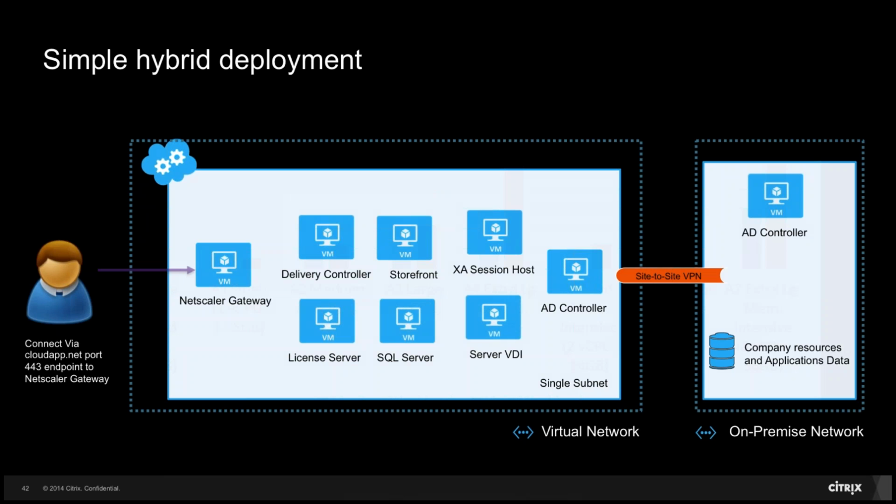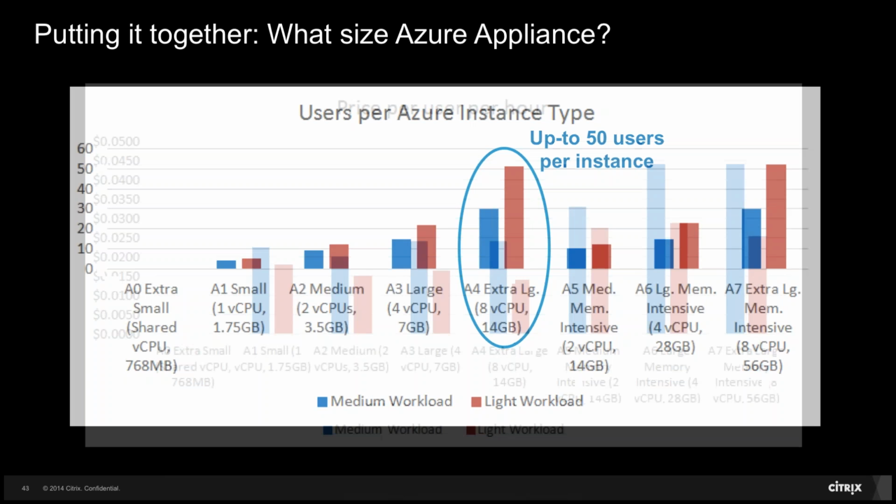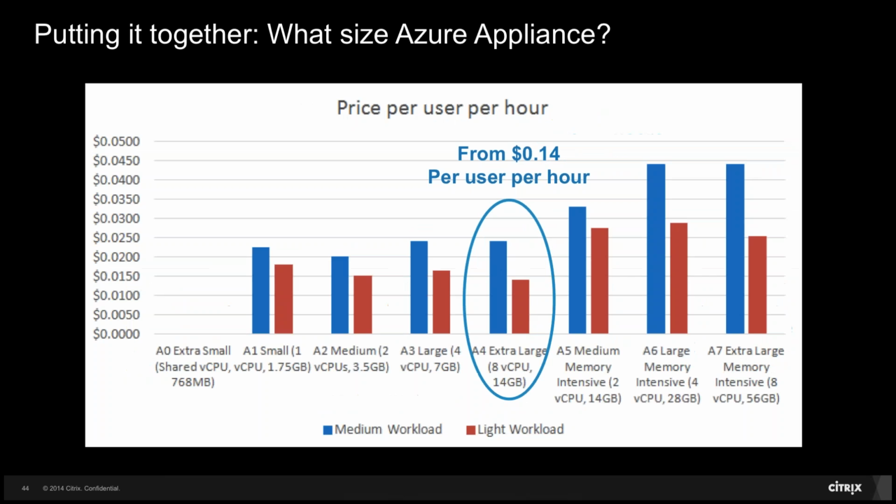And what size is your appliance? Well, you look at the sweet spot here: 50 users per instance on that 8 virtual CPU and 14 gig of memory. On a medium workload, we're getting just up to 30 users per instance. Now, how much does that instance cost you? Well, probably about 14 cents per hour per user.